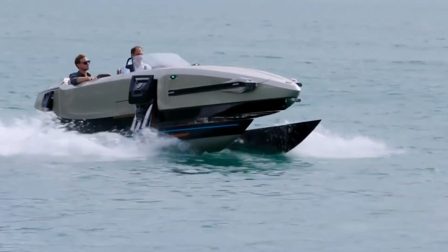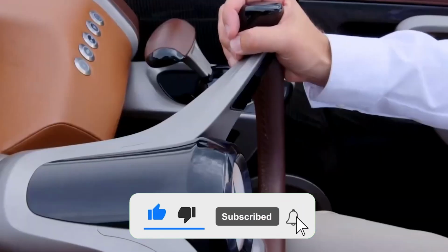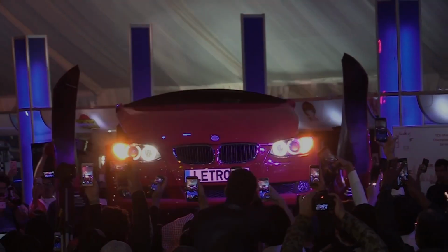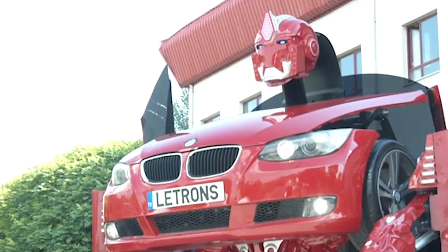Fast forward to today, and we already have a host of different vehicles that can undergo incredible structural transformations to suit the exigencies of modern-day technological wonders. Number 7. Latrons. Turkish research and development startup LetVision has built what appears to be a 2013-ish BMW 3 Series coupe that transforms into a 15-foot robot.